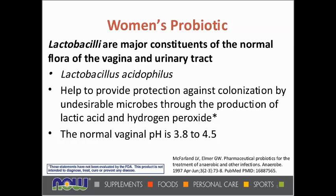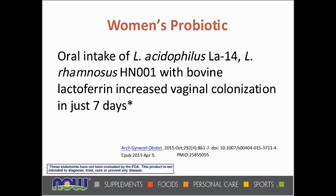Lactobacilli produce lactic acid as well as hydrogen peroxide. This helps maintain a healthy vaginal pH, which is slightly acidic, approximately 3.8 to 4.5 pH. This may also provide some protection against undesirable microbes from colonizing. Very important that we have proper pH, as we know in the GI tract, but also in the vagina as well. So this study had shown that the LA14 acidophilus and the HN001 L. rhamnosus, along with bovine lactoferrin, increased vaginal colonization just after 7 days of supplementation. So it can actually colonize fairly quickly.